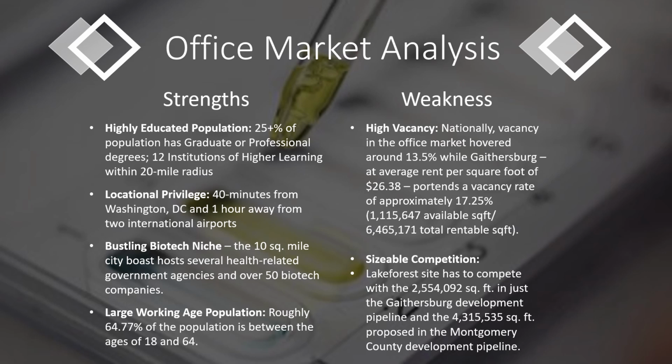And last but not least, it has a large working age population. Population is about 57,000 people, and 64% of that population is working age, between the ages of 18 and 64.